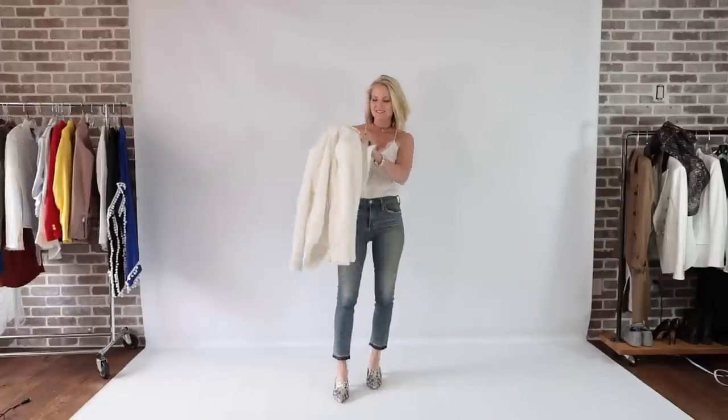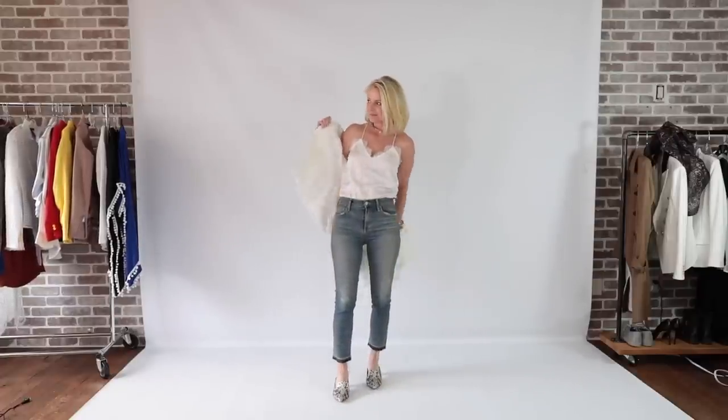Okay, the next option for your camisole or cami is to wear it under a jacket. By jacket, I mean blazer. So like what I'm doing right now, I've got a cami and a blazer. Cami, blazer. And it's just easy, perfect, lovely. It's a go-to for me for sure. I love to wear that cami blazer combo, cami jacket combo.